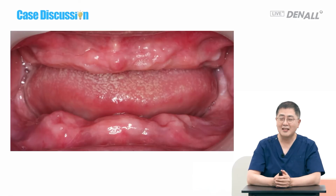For my internship, I chose full denture. It is a subject of prosthodontics. I chose it not because I liked it. I thought if I chose that, I could learn implantology, but it was not the case.